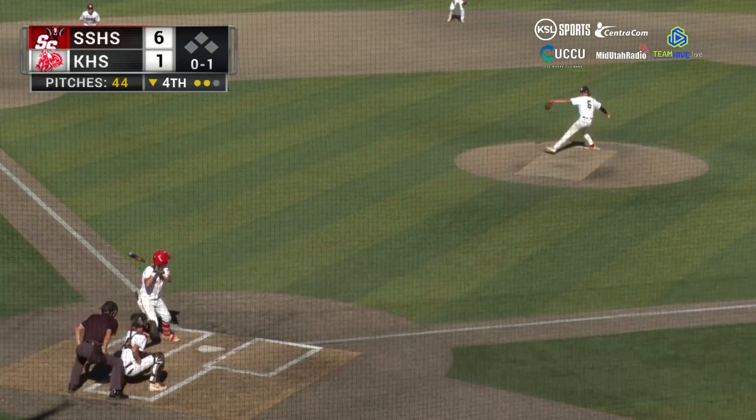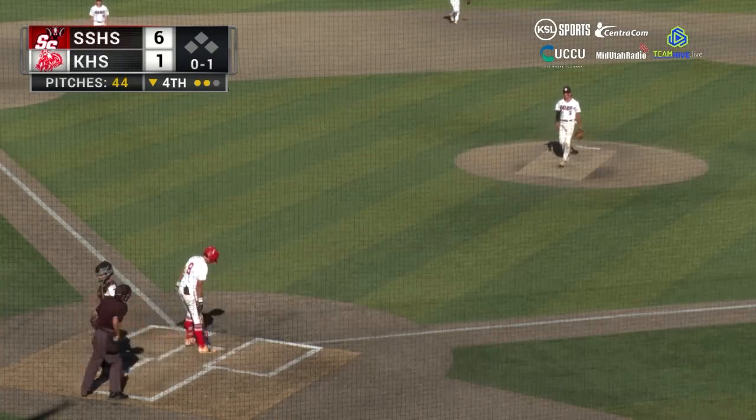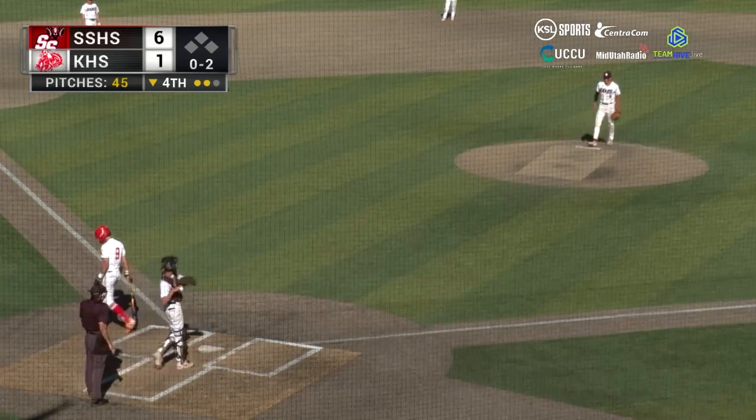Ingram out of the windup. The 0-1 pitch, curveball, foul tip, strike 2. Dandy curveball.